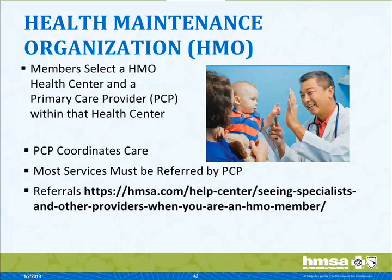HMO plans offer an alternative to PPO plans. HMO members select a health center and PCP upon enrollment. HMO plans are managed care plans, meaning that most specialty services must be arranged by their PCP. Referrals are made with a patient's health center unless there is a medical reason why the patient needs to be referred out of network.